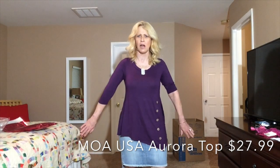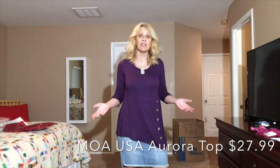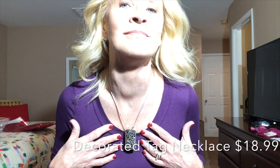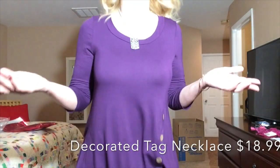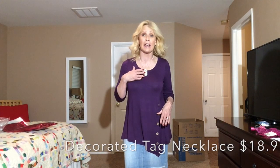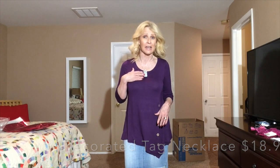So I like that. And this is the sleeves all the way down. You know what, this is actually a piece that could be worn through the warmer summer months, but it's such a dark color. And I know purple is in supposedly right now, but this is such a dark purple. Let me get up close so you can see the necklace. It falls at a length where it just keeps going inside of this top, but that's the necklace. This top is $27.99 and this necklace is $18.99.